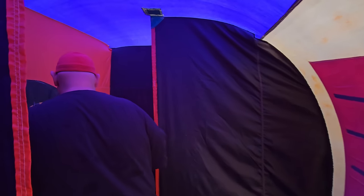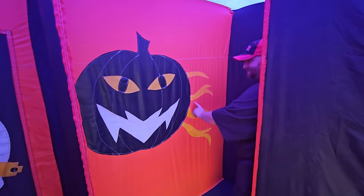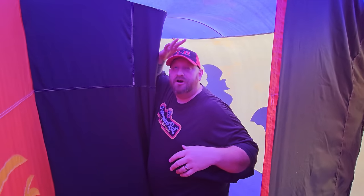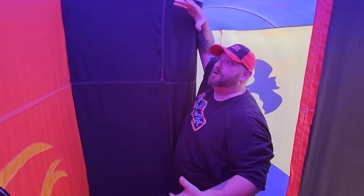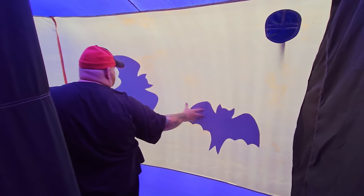Oh my gosh, look at this, guys. It is a flaming pumpkin. What the heck? This pumpkin is flaming and he's mean. This is actually so much bigger in here than I expected. I'm about 6 feet tall, and this is another at least foot up here. So if we were thinking of putting animatronics in here, we could totally stand, like Grim would actually fit in here, right here. We got bats along this side here.